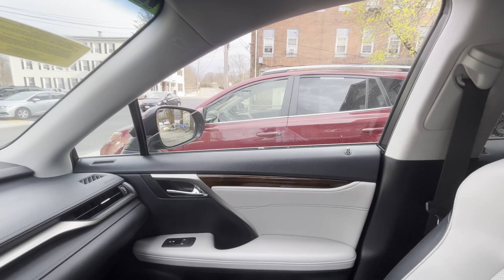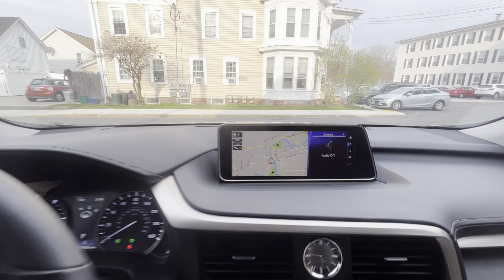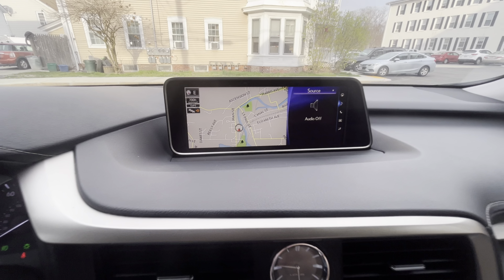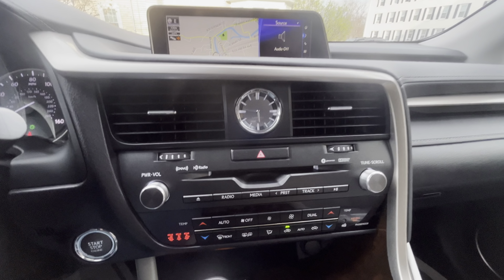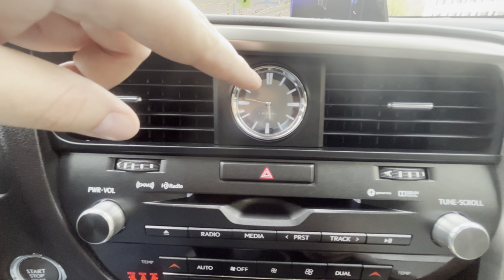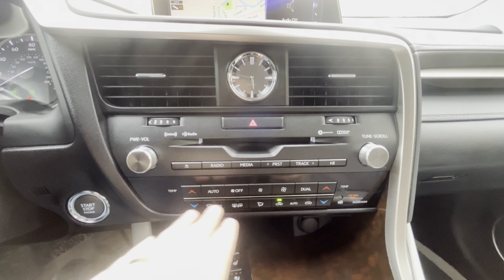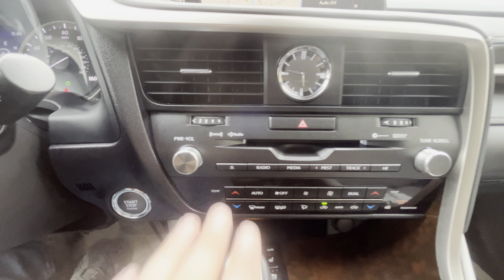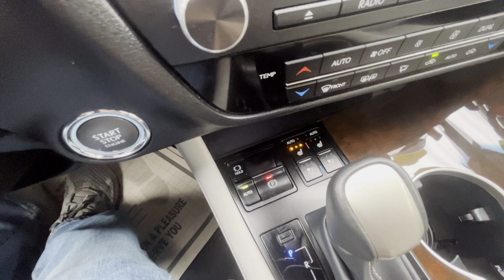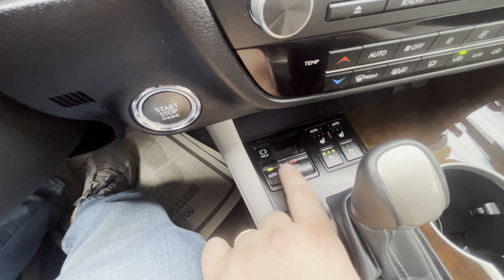Shut the hazards off. Put this window up. All with the click of a button. It's so quiet in here. Even though we're not on the road, you could just tell the noise insulation is superior on this luxury SUV. I love this little clock here, very sharp. Here you have your climate controls, audio controls. Right there you have heated and ventilated seats, parking brake.